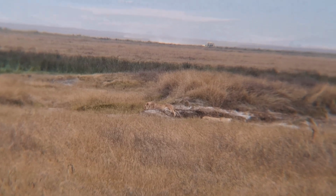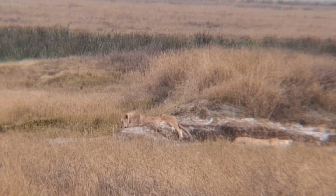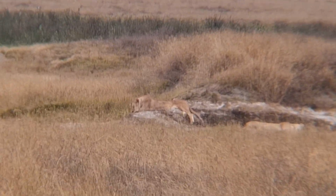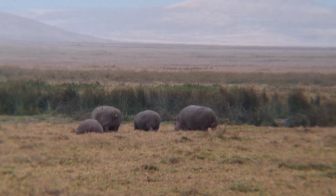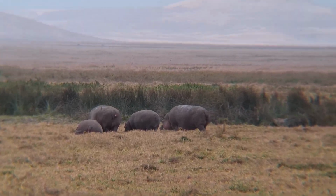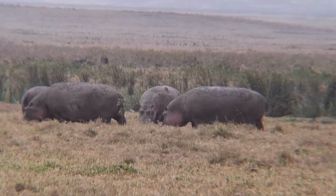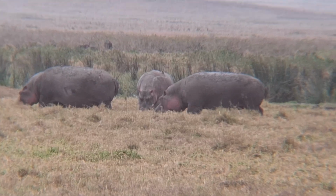This reminded me of the pose that we had seen in the cartoon of Lion King. This was one of the rare sightings where we could see the hippos had come out from the pond and they were grazing around.